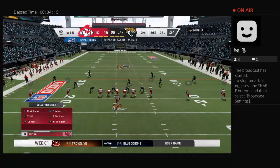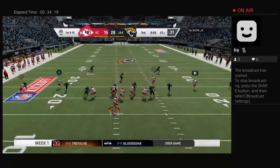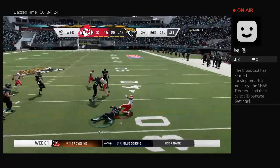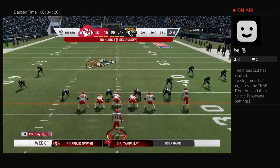Mahomes will lead the Chiefs up, 1st and 10 at their own 22. Working from the gun, Mahomes, and Hill with it over the middle. 10 yards on the pickup there, and it'll be second down.